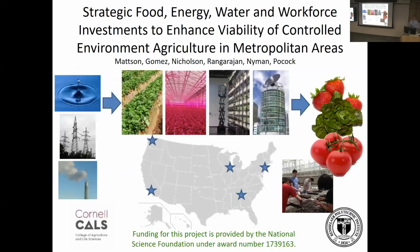And kind of the macroeconomics approach of the project. So we're looking at the scalability, or how viable is it that urban CEA can grow up to feed those urban areas. And in the project, we've chosen 5 different metropolitan areas, so Los Angeles, Seattle, Chicago, Atlanta, and New York City. And those were strategically chosen to represent different growing environments or different heating and cooling environments.